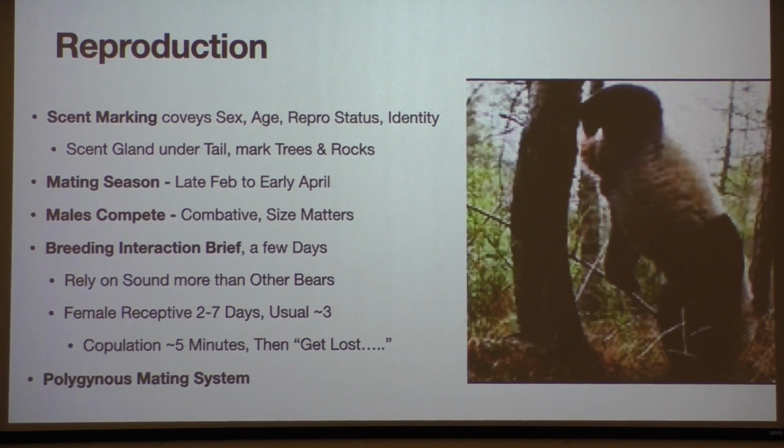Copulation takes about 5 minutes. After that, she wants him out of there, and she will beat him up if he doesn't leave. He's happy to do that. He leaves, and he's going to look for another female to breed with. Okay? Because once he's bred, it's all on her after that as far as taking care.